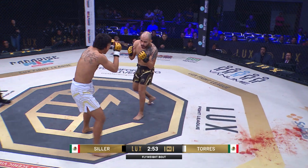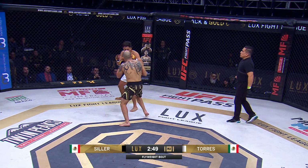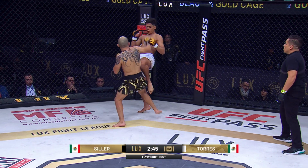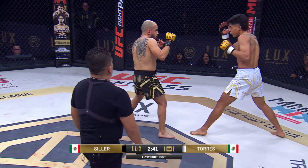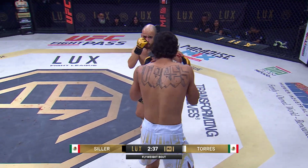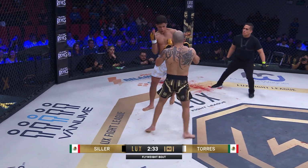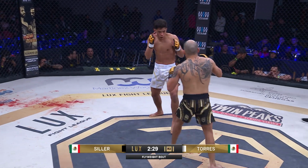Uppercut there from Siller. Then again, the combination. Hook to the body. Overhand right. Oh, man. Siller is starting to find his groove here and getting more confident with each combination he throws. Oh, another combination from Siller. We're halfway through round number 2.